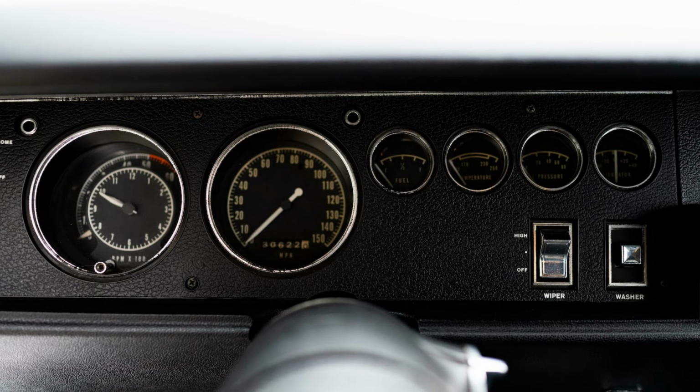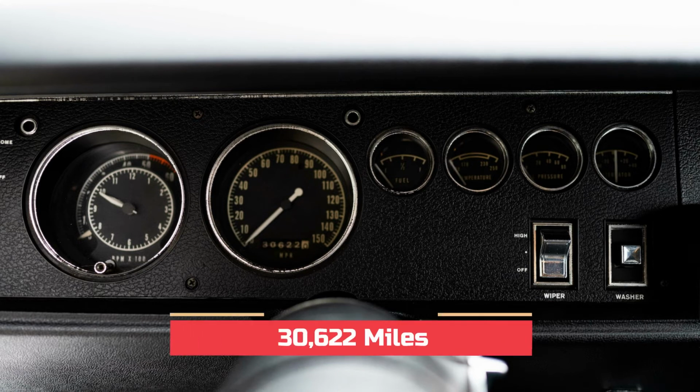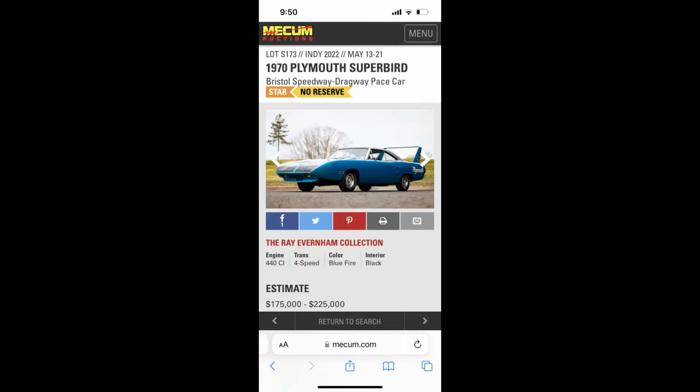The ad actually doesn't say how many miles are on it now, I don't believe. Trying to scroll through it here as I read. I'll put the ad up here, some screenshots of it. You can go to Mecum and see it. I'll put the link in the comments below.